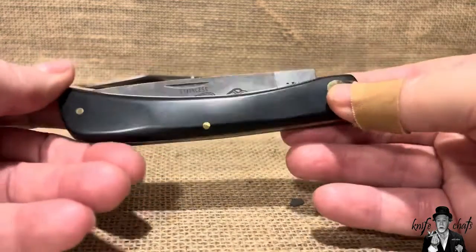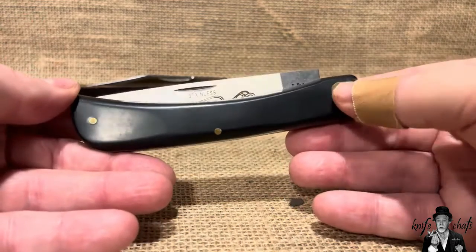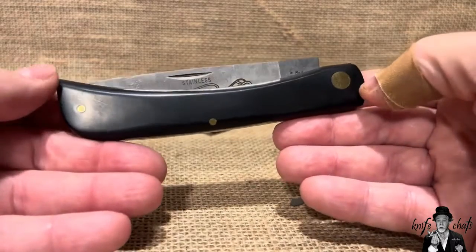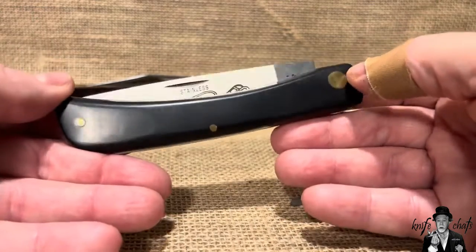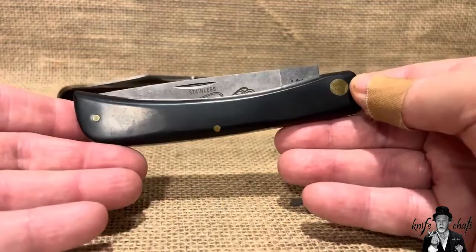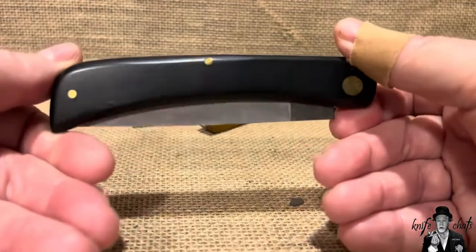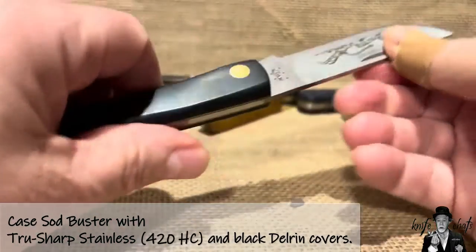Now, this is the Case Sodbuster. It goes for right around 30 bucks. There are other Sodbusters out there, like the ones by GEC, that are approaching like $90. You've got Bear & Son that has one with 1095 carbon steel blades. It's reasonably priced as well. But you can also find the Chinese knockoffs that go for right there in the $7 to $15 range. So these are relatively inexpensive knives and a good knife to transition over to.